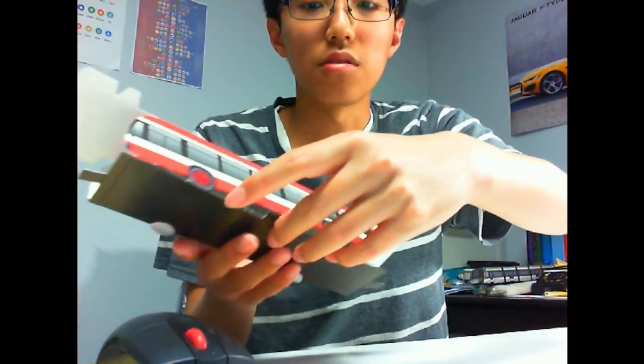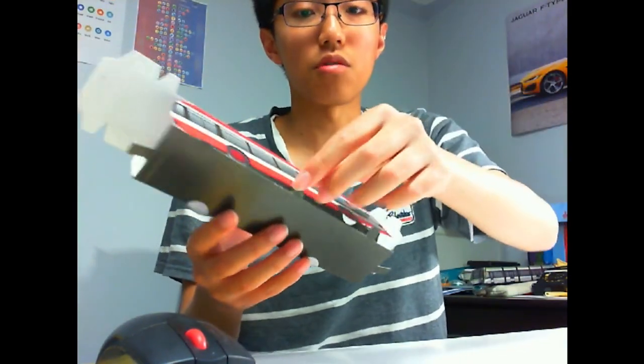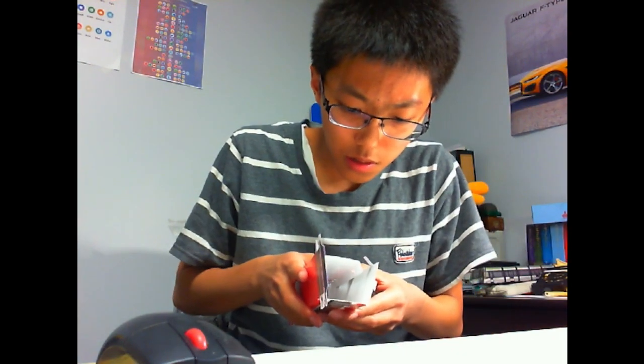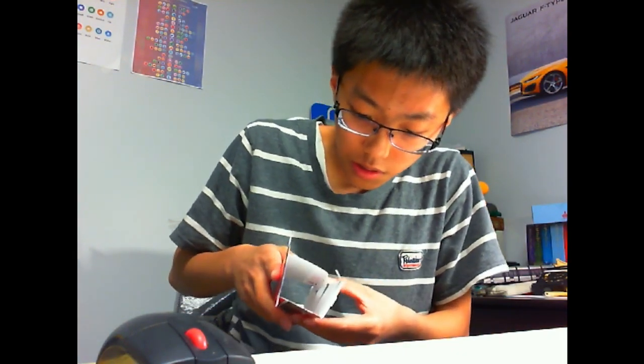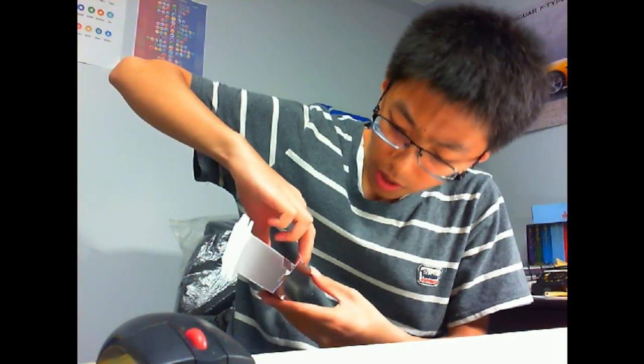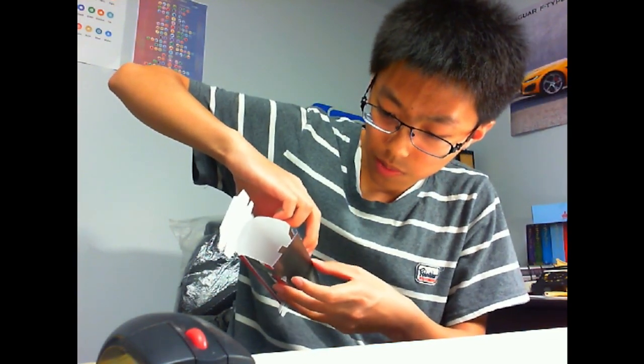Okay, so I get it now. These little black parts that stick out, you have to fold upwards so that they will actually fit into the little holes. Oh, yes, okay, we got the next one, and then let's try to get the middle one in. Oh, yeah. I have to be careful and delicate about this.